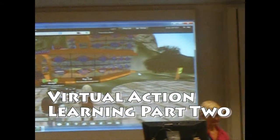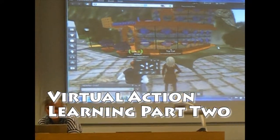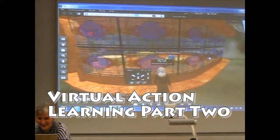Normally you might have to use Second Life currency to do it, but at the moment the stuff inside there is free. But the Second Life dollar currency would allow you to buy things.